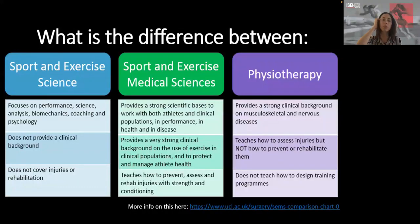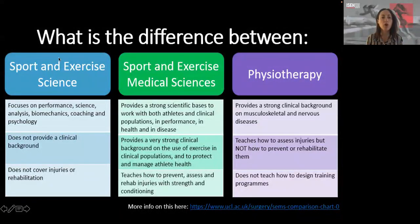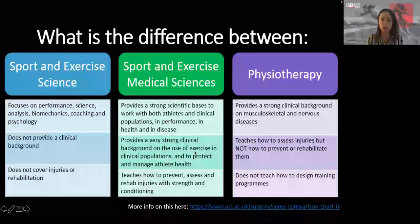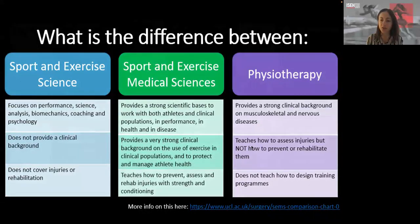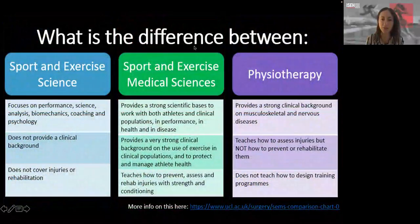I'd like to start with this slide because quite often when students are applying for sports-related degrees, you will be thinking about why you're applying for sports. Is it just because you love running around? Is it because you want to be able to heal people's injuries and you find that aspect interesting? Students come at this from different perspectives, and having a bit of a split of what the different degrees do seems to be useful. So we've got sports science, which is not what we teach. We've got physiotherapy on this other side, which is not what we teach. And then we've got sport and exercise medical sciences in the middle, which is what this program teaches at UCL.